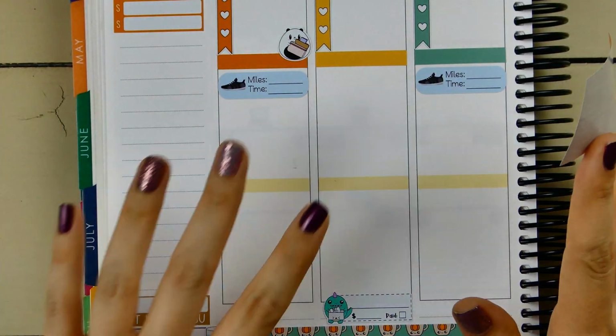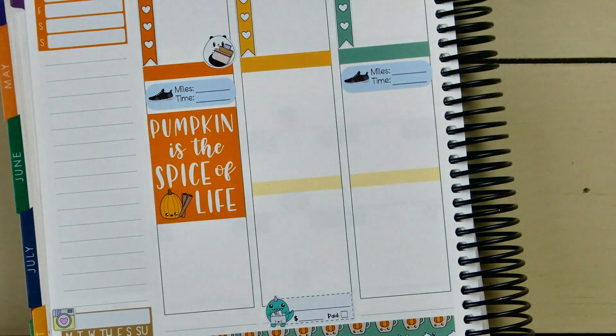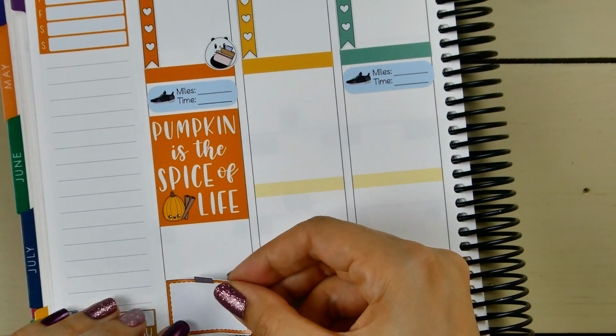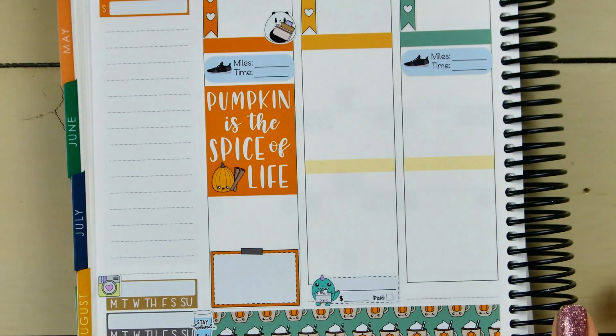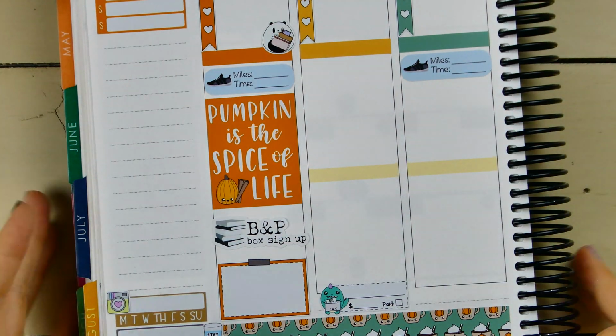I also wanted to note that it is one day until the PSL at Starbucks, pumpkin spice lattes, come back on Tuesday, August 27th. So I have the one day till little countdown sticker that was on a Freebie Friday order. So I added that in there.